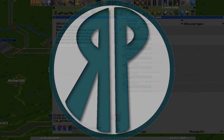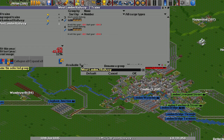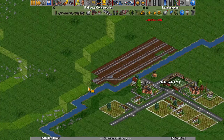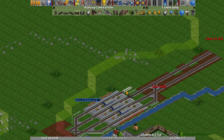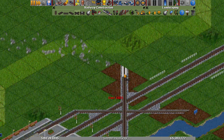Hello everyone, and welcome to the fourth episode of the British Isles in OpenTTD. And very quickly before we get on with it, this is the West London Railway opening between the South-Western Main Line, the Great Western Main Line, and the North-Western Main Line, the West Coast Main Line. And now we have the Guildford Junction Railway.